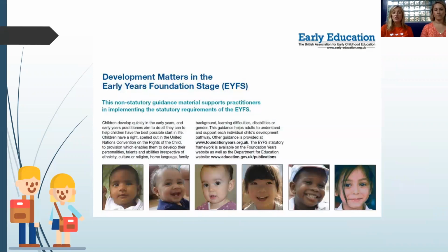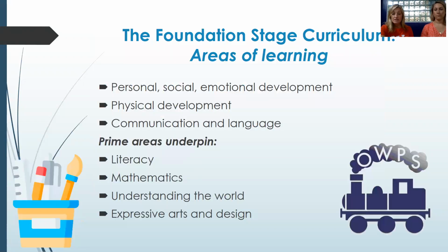So our curriculum follows Development Matters, which is the same curriculum that your children would have experienced through their life at preschool and nursery. So we build on the curriculum that they've already started, and we work through all the different areas. Personal, social, and emotional development is our main focus for the autumn term. We also focus on physical development, how your child can move through fine motor skills and large motor skills activities.